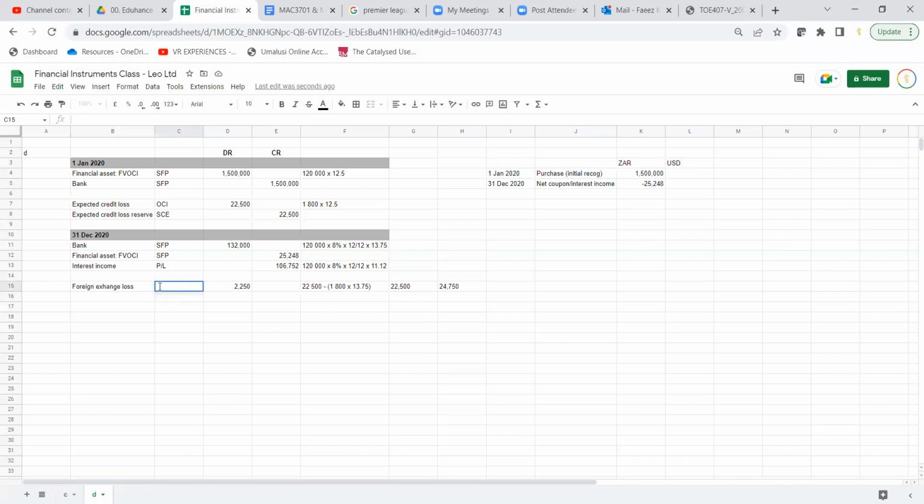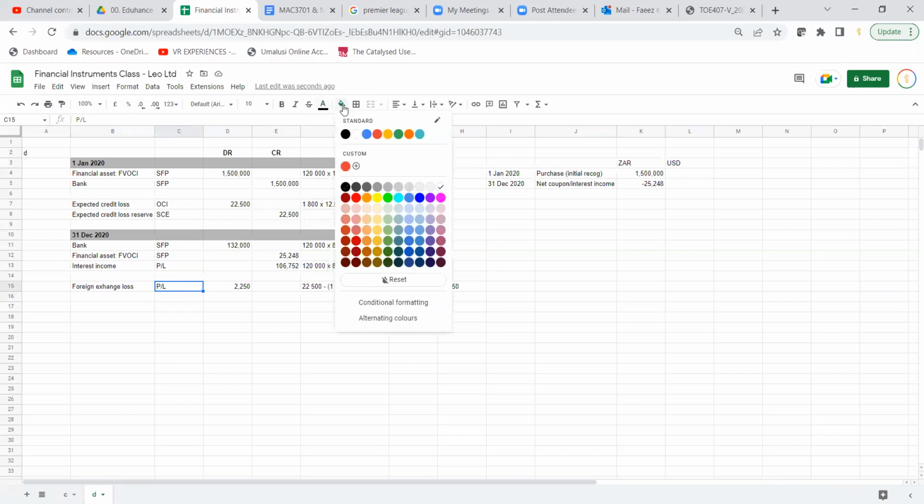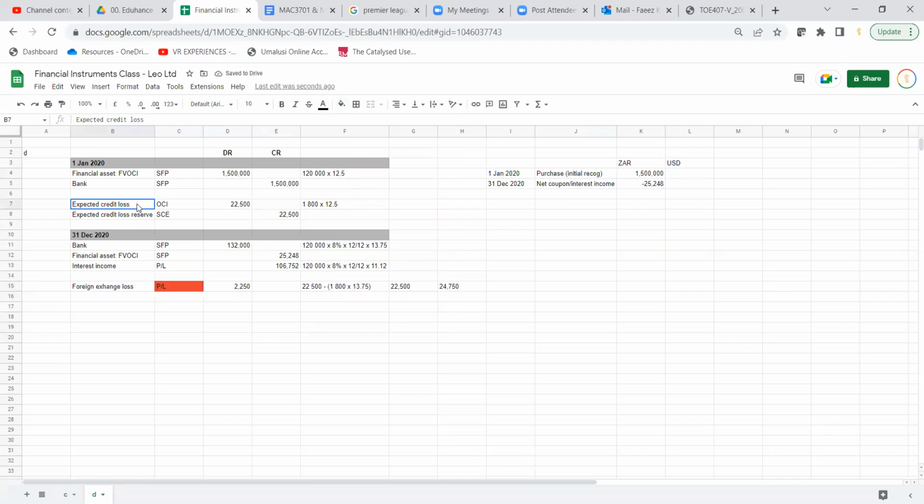So I need to think now. I just need to double check this, but I think foreign exchange always goes to P&L, even though it relates to the expected credit loss. I'm going to highlight this in red. I can't now remember with certainty, but I think Forex always goes to P&L. Okay, that expected loss will go to OCI because it relates to a financial asset. But I think Forex always goes to P&L. We'll check. I'll check just now.